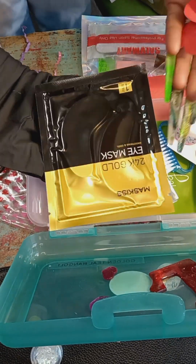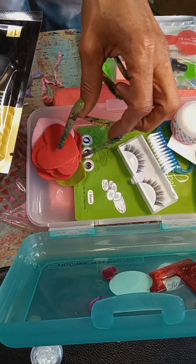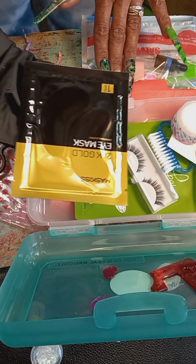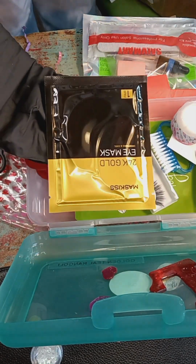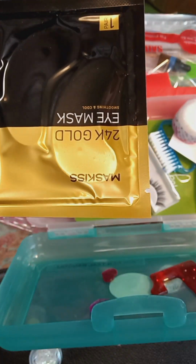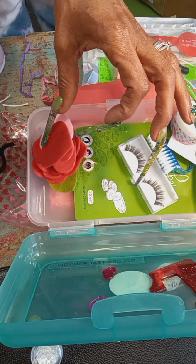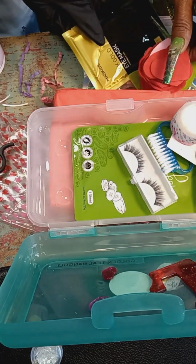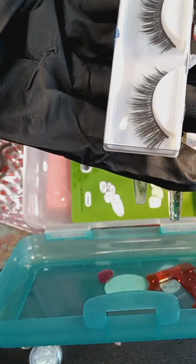Look at all of the stuff that comes in the box. You got your eye mask, right? You see them lashes on the table in the box. You see a face mask. A makeup brush for when you want to make sure all of your dust is off of your nails. Plus everything I mentioned in Nadia's package. Okay? Y'all, I'm in love with this Pamper Box. I am totally in love. Well worth it. Very, very affordable, y'all.